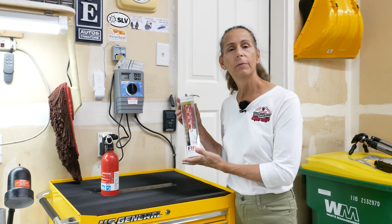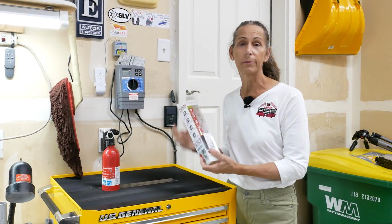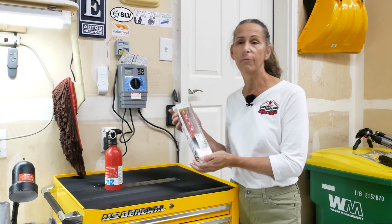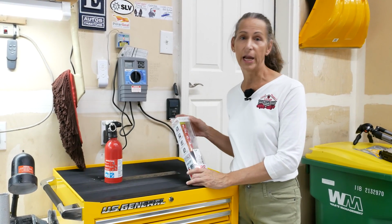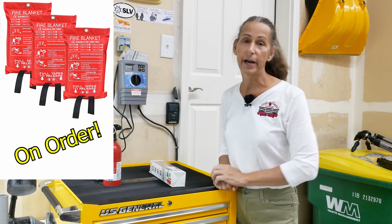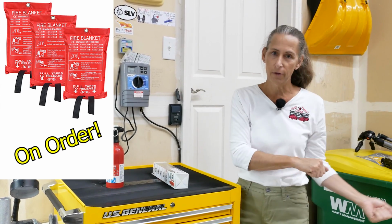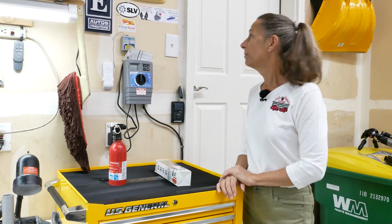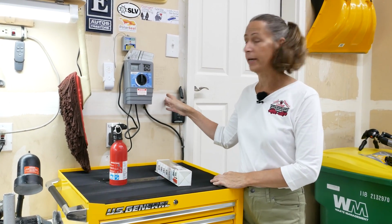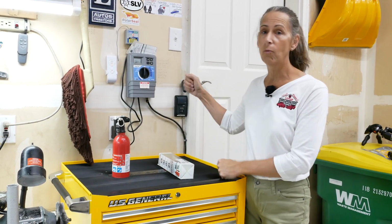I do have an element here that I keep here. It looks kind of like a flare really, but these things are kind of neat. They burn for a couple of minutes, and they will extinguish pretty much any fire. There are fire blankets. Those are always a great option as well. You can just drape it over. If your engine's caught on fire, you could drape it over the back of it and it'll put it right out. But we really do need a dedicated fire extinguisher. We need to have it somewhere where it's easy to get to, on the wall and mounted.